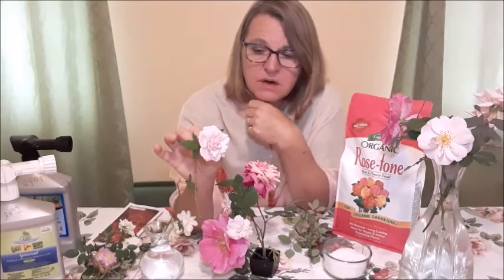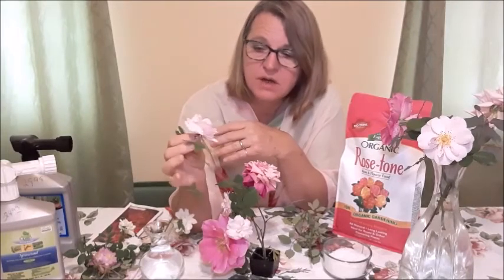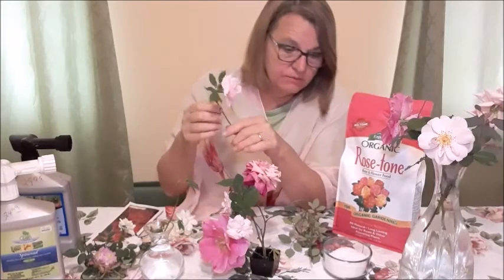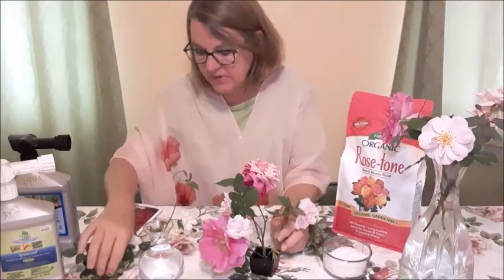It's a little Polyanthas rose, huge bush. My bush maybe is 6 foot by 6 foot. Blooms constantly. I love it. Very fragrant. I love it. It's just a great rose, and I don't really know the name of it. That's okay. It's a good rose. Let's see what else I've got here.